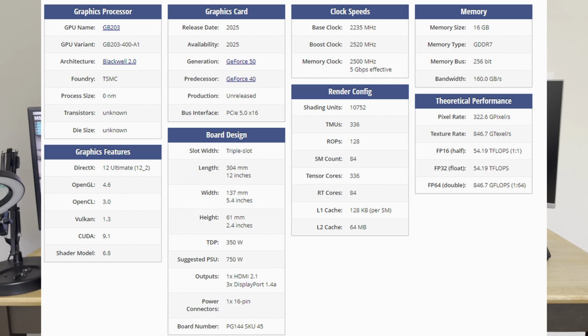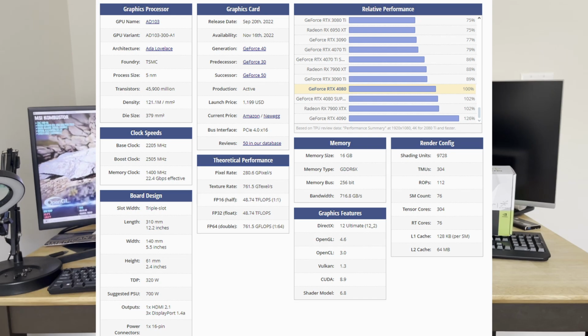So with the 5080 specs, we're going to have a total of 10,752 shader cores with 16 gigabytes of GDDR7 memory, built upon a 256-bit bus. Comparing that to the 4080, there is a total of 9,728 shader cores, 16 gigabytes of GDDR6X, and built upon a 256-bit memory bus. So you can see, at least on the spec side, there isn't a whole lot more coming to the 5080 compared to the 4080. Now again, we will see how good the Blackwell 2.0 architecture will be, at least for gaming and workloads in general. It's fair to say that the 5080 is going to be faster than the 4080, but how much faster, we'll have to wait and see.